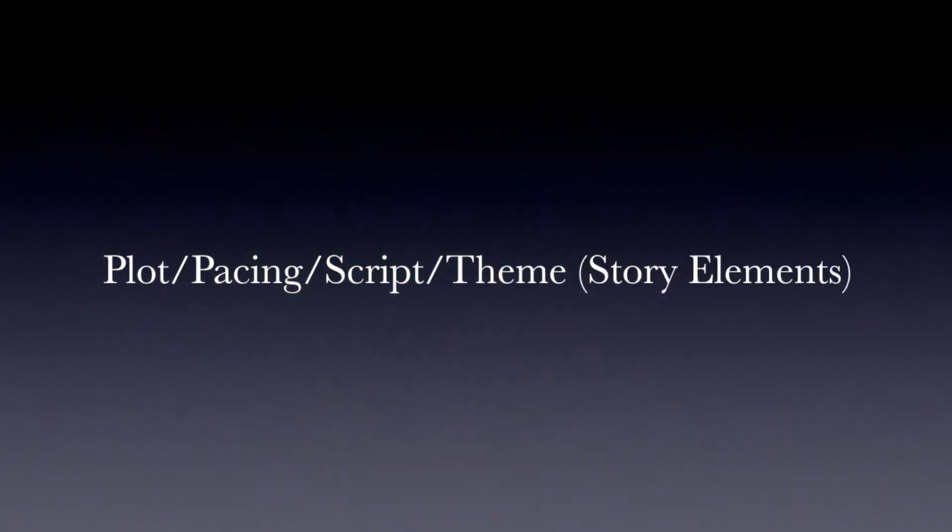My final category is the story elements: plot, pacing, script, and theme. Oh, it's the make-or-break category, the big one. We're going to start with the plot. And this is pretty rough, so get ready for a little bit of a rant. This plot is just not good at all.